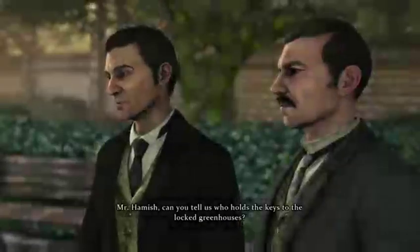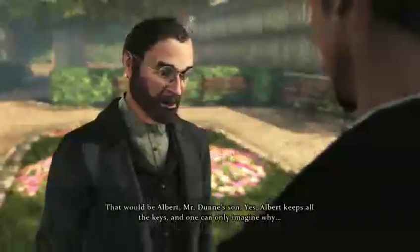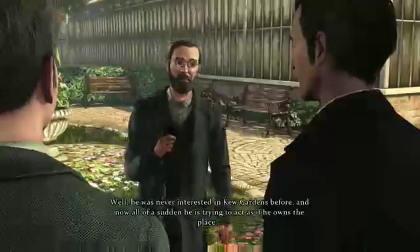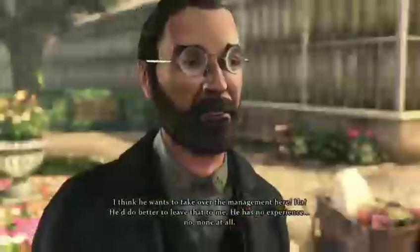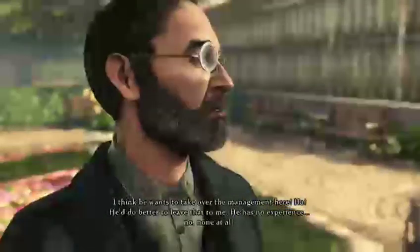Mr. Hamish, can you tell us who holds the keys to the locked greenhouses? That would be Albert, Mr. Dunn's son. Yes, Albert keeps all the keys, and one can only imagine why. What do you mean? Well, he was never interested in Kew Gardens before, and now all of a sudden he is trying to act as if he owns the place. I think he wants to take over the management here. He'd do better to leave that to me. He has no experience. No, none at all.